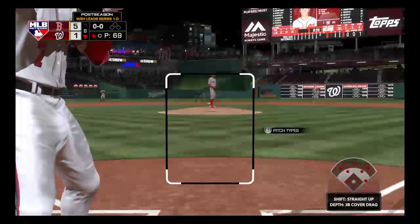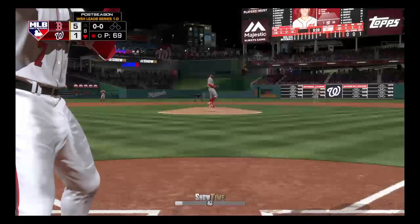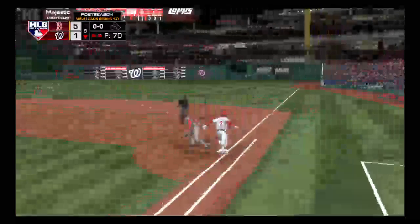A speedy Trea Turner digs in now. He's got a hit in 3 at-bats to this point. Chopped weakly to the left. Gonna be a tough play. On to Moreland, and that's in time for the second out.